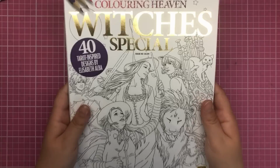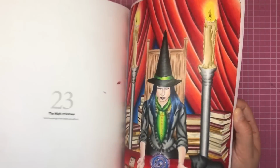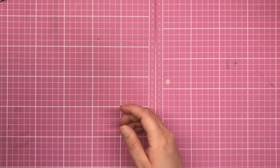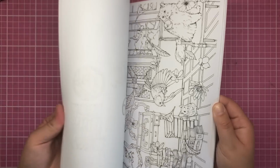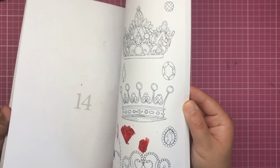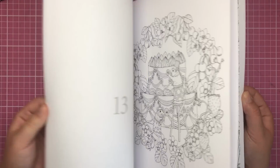Next we have the most recent edition, which is the Witches special. Now some of these books are actually in the kids' room at the minute. This is the one that I coloured with Prismacolor, and so not all of my Colouring Heaven collection will be on this video because my kids have run off with them. We've got the Secret World of Animals special, and this is the one that I started to colour, these beautiful stamps, and I believe that my kids have started to colour in here as well, as you can see. And that's it for that one.